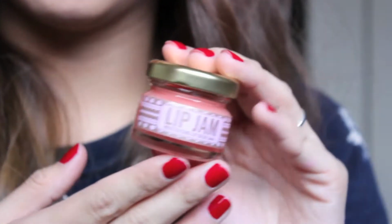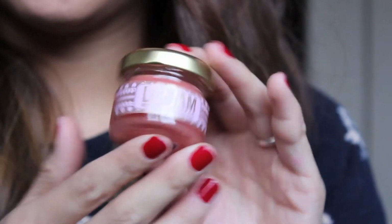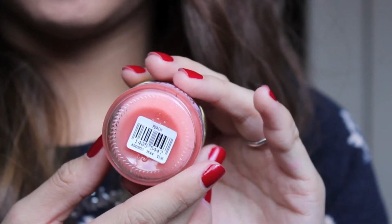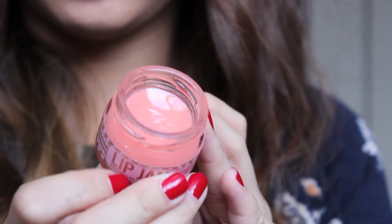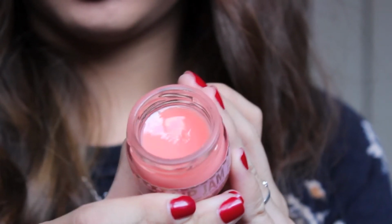Another lip balmy product, which kind of counteracts what I just said about the EOS lip balm, is this Lip Jam. It's super cute, it's a lip balm in a jar. I got the flavor peach, and the thing I love about this so much is that it smells like peach rings. You guys know Trolli peach rings? Oh my gosh, they smell like them so much, and it's so good, and I love it.